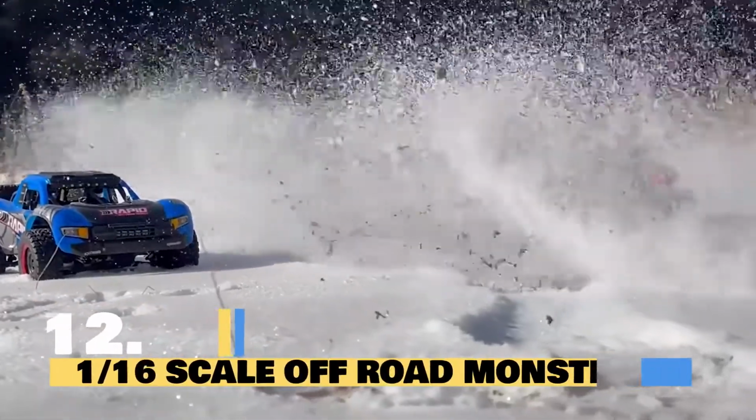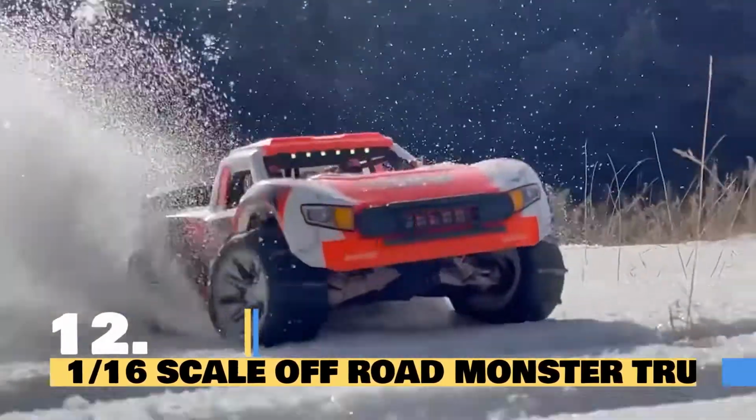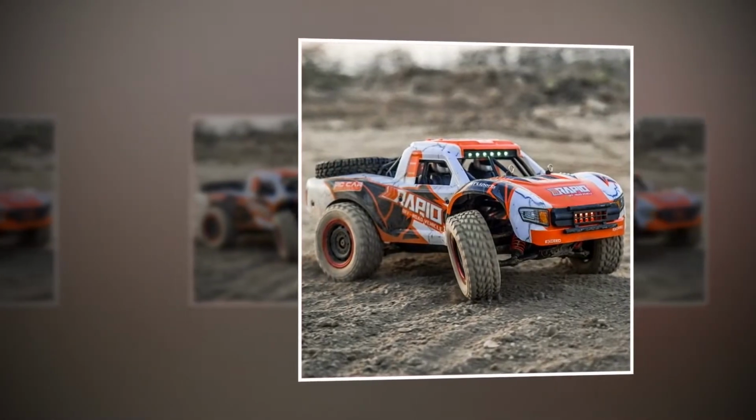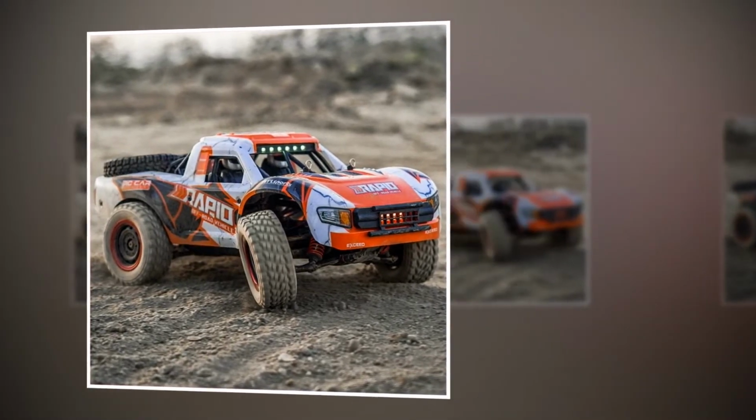Introducing the ultimate thrill seeker's dream machine. Behold, the 1/16 scale off-road monster truck. This RC car isn't just any off-road vehicle. Packed with features that push the boundaries of excitement, it's sure to leave you breathless.